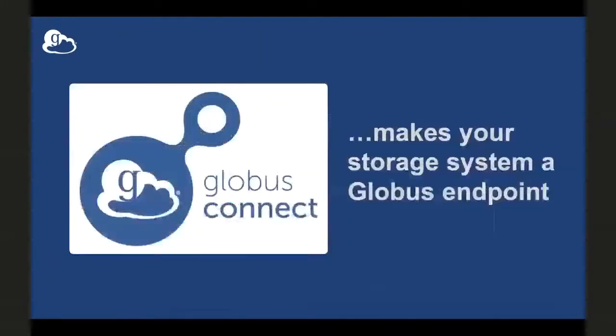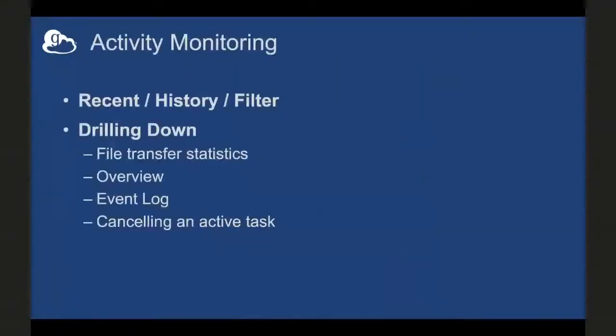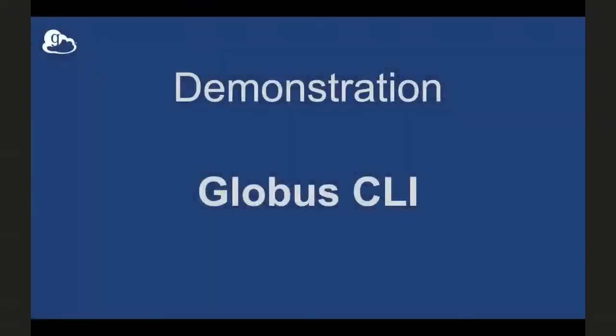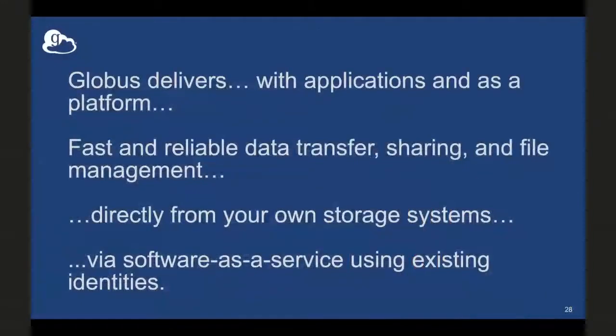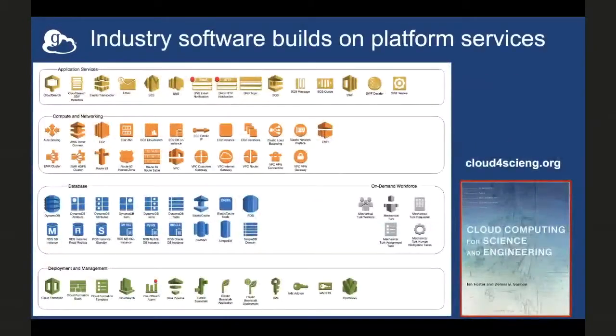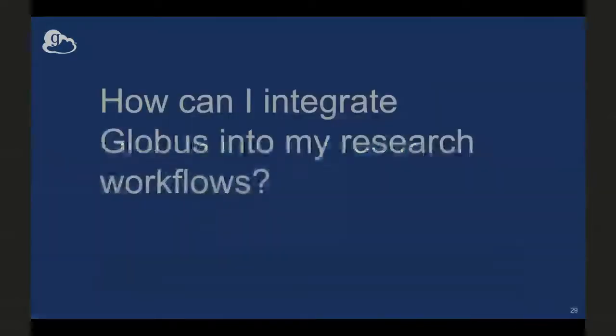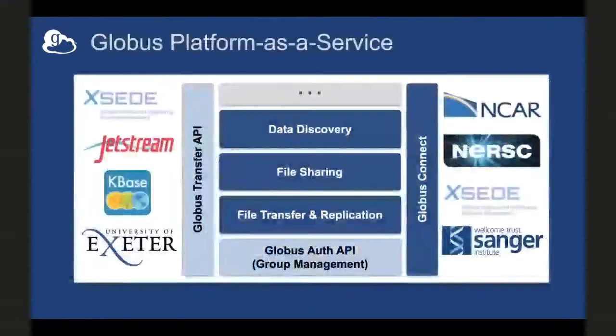So we're going to wrap up here in just a moment because that was the last demonstration. The other thing we want to touch on briefly is the concept of a platform. This is the Globus platform that is REST APIs that allow you to build things on it, and it's all the same features, but using the REST APIs instead.